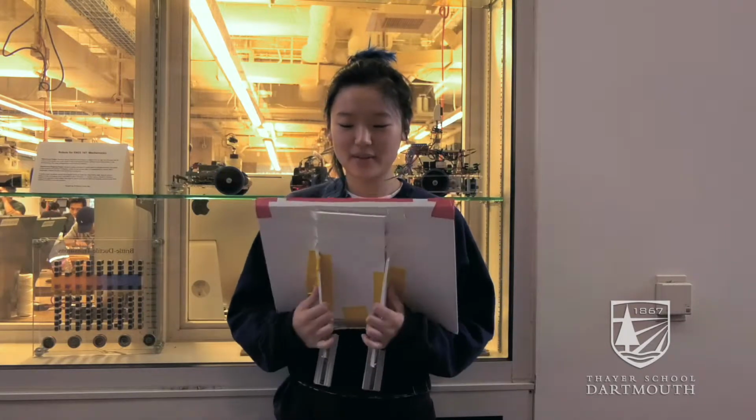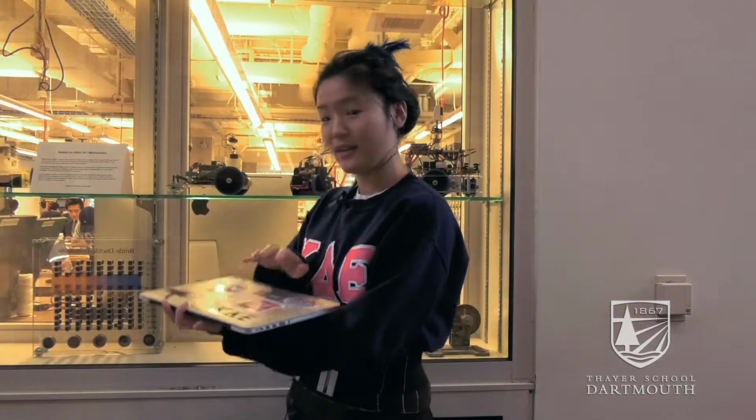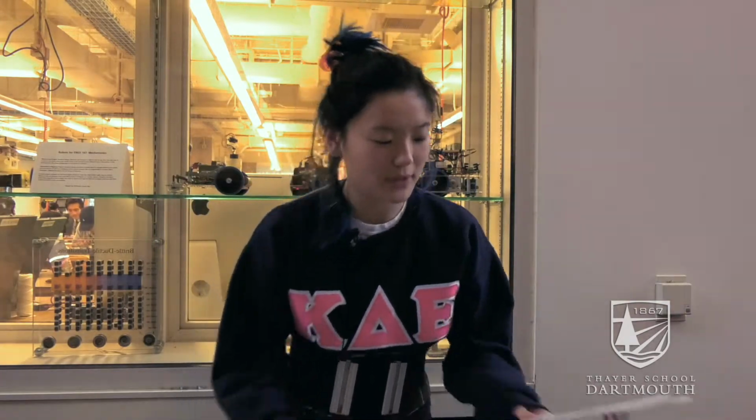So they end up typing like this or like this, and it's just not safe for the device, it's not comfortable, and it's bad for their posture. This is our current prototype.